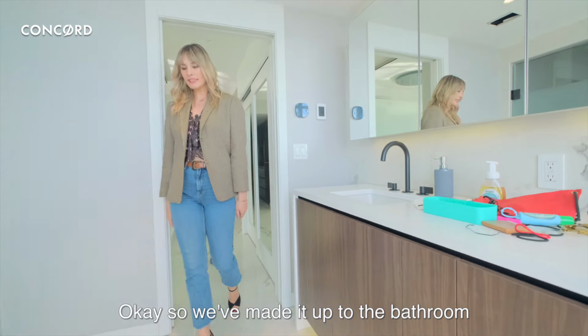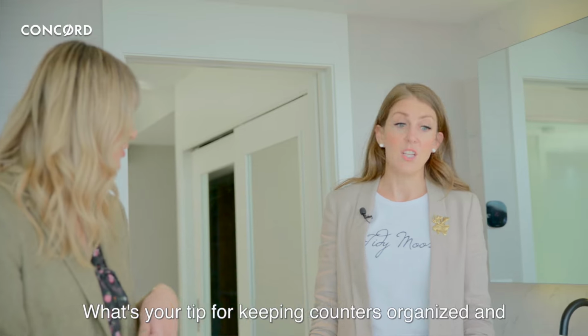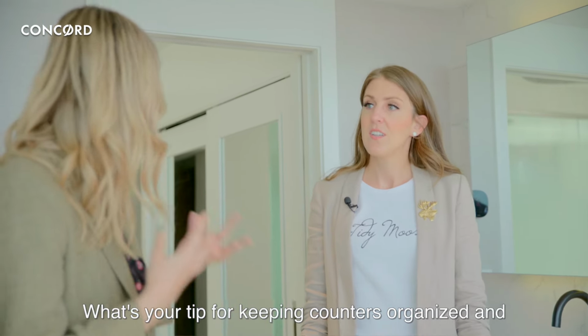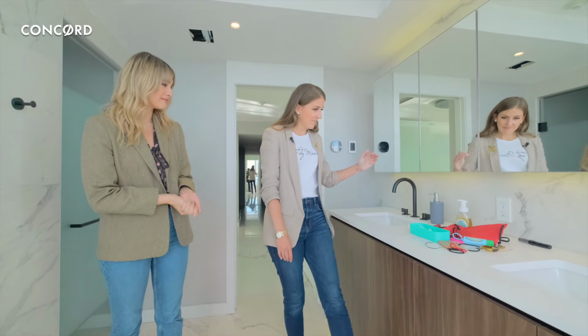Okay, so we've made it up to the bathroom, which is typically where a lot of clutter tends to happen. What's your tip for keeping counters organized and removing that clutter? Are you ready for this? I'm ready.